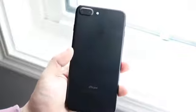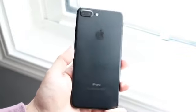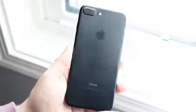So definitely it's a really, really cool update. But like I said, do not update to it yet. Do not install the beta. If you find the beta, do not install it. Wait until the official version or wait until the public beta comes out. That way Apple can refine it a little bit more. So ultimately, that's pretty much it.